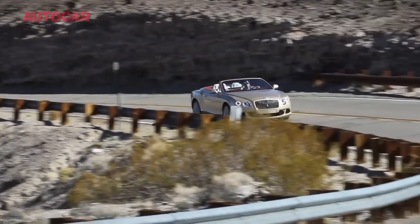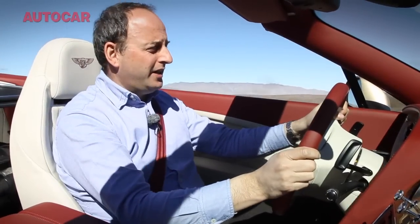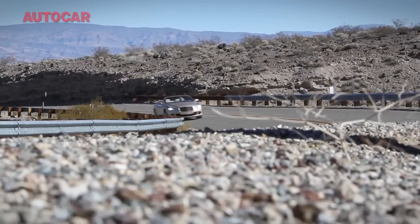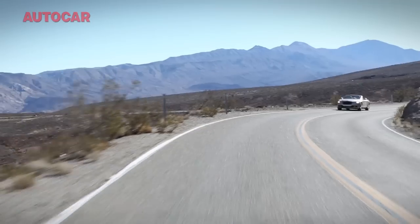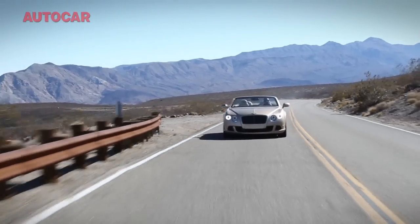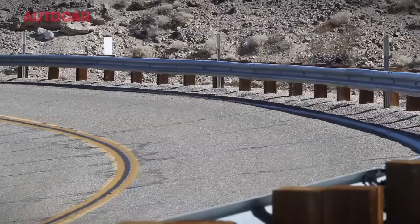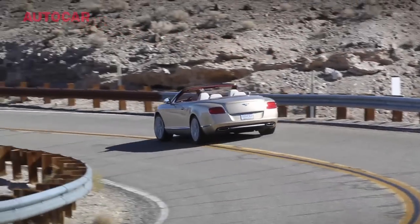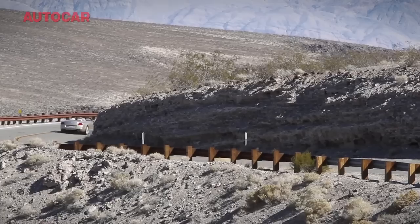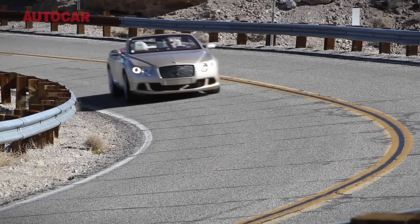Next question, how does it handle? This is, after all, a Bentley we are talking about. Well, by one standard at least, I think its handling is pretty remarkable. That standard being what you might expect a 2.5-ton convertible to handle like. It's very stable, it steers very nicely, you might even go so far as to say it's quite good fun. By another standard, the ultimate standard of the best handling cars in the world, there is no way it could measure up with that weight and this configuration. By those standards, it's still a good handling car, but it's not the reason you're going to buy one.